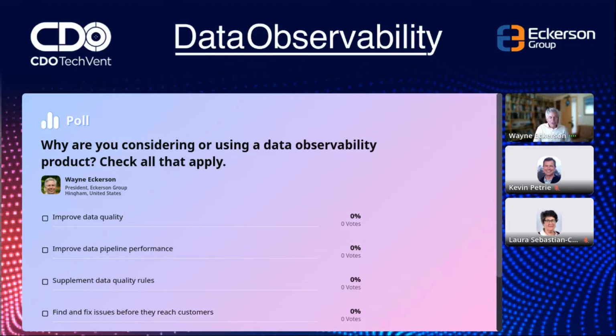So first question for all of you in the audience, why are you considering or using a data observability product? Check all that apply. And the answers are improved data quality, improve data pipeline performance, supplement data quality rules, find and fix issues before they reach customers, and other.